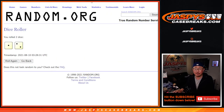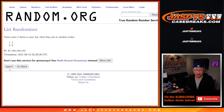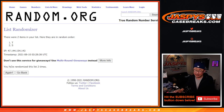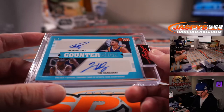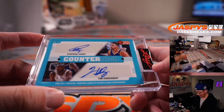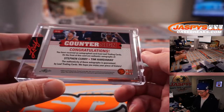Letter on top after 3 times gets it. 1, 2, and 3. Goes to T after 3. And that's Nick Stober with the letter T. You can thank Tim Hardaway there for getting you this dual autograph, Steph Curry, Tim Hardaway.